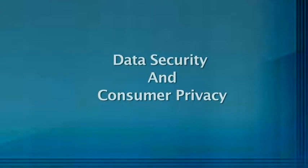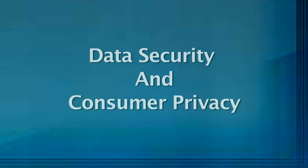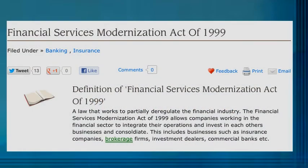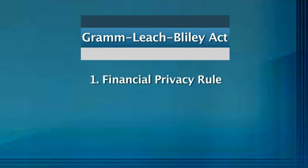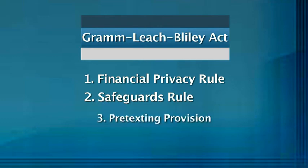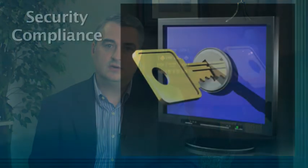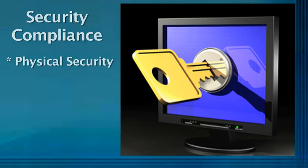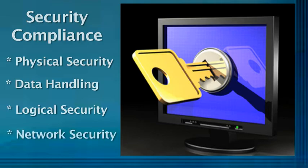One of the characteristics of smart inspections deals with the need for data security and consumer privacy. The Financial Services Modernization Act of 1999, or Gramm-Leach-Bliley Act, has 3 sections: 1. The Financial Privacy Rule, 2. The Safeguards Rule, and 3. The Pretexting Provision. Is your inspection provider putting you at risk? Some areas of security compliance include physical security, data handling, logical security, and network security.